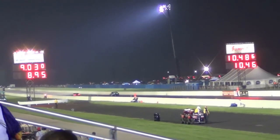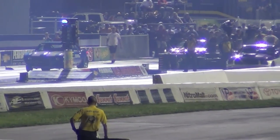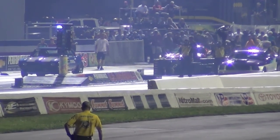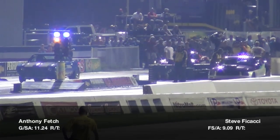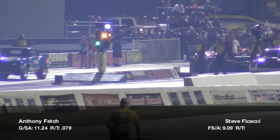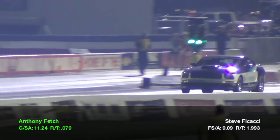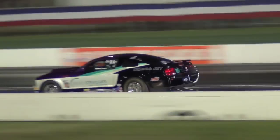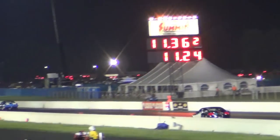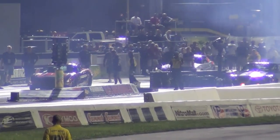Bell. On the National Dragster side of the racetrack with the 2008 Mustang, 909 is the dial-in against Anthony Fetch, 69 Camaro with a 3.50. Island in the 69 Camaro with a 396.